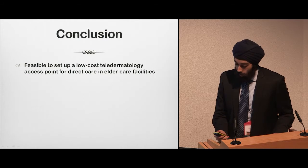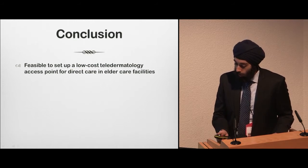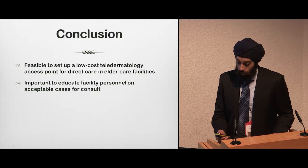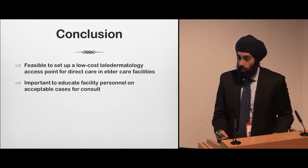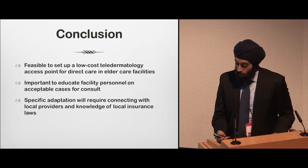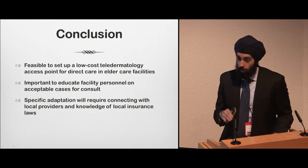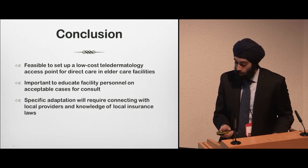So, last slide, just in conclusion. The study's ongoing, but we've already shown that it is feasible to set up a very low-cost teledermatology access point where you can provide direct care in an elder care facility. It's important to educate your on-the-ground personnel about what cases are suitable for teledermatology consults, and specific adaptations of this model would require connecting with local providers, knowing local insurance laws, and how you would implement it into a practice where you're charging payments as opposed to just doing research.